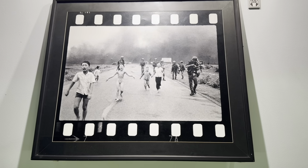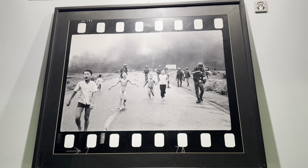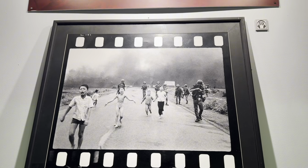The picture shows a bomb being thrown. As you can see, there's a little girl running. She's actually still alive. And this photo has received a number of international awards.